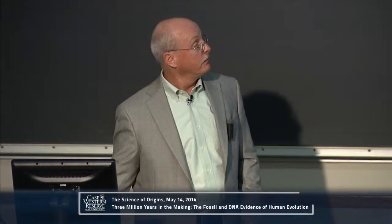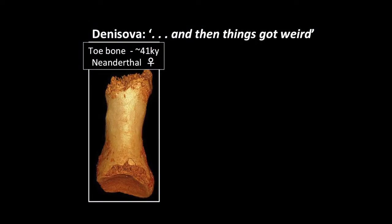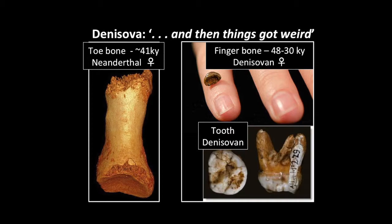So I think that's a very interesting topic. And so there's nothing new to come out of genetics. But wait. Let's go back to Denisova. This is the Neanderthal toe bone, dated about 41,000 years ago. In other deposits in the same cave at about the same time, both from around level 11 at Denisova, they found, believe it or not, this partial finger bone, and this molar. They actually found another molar.